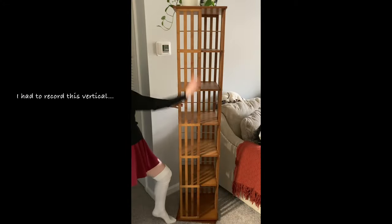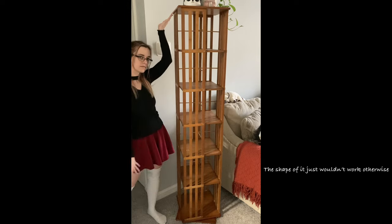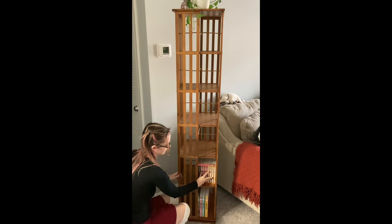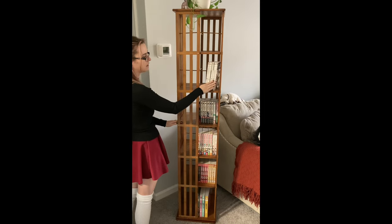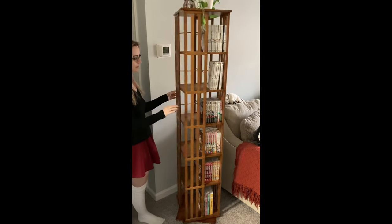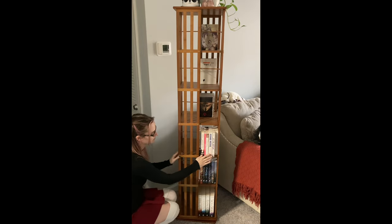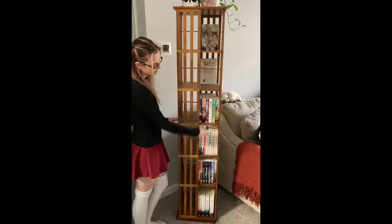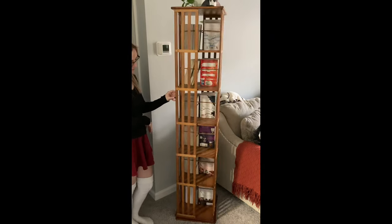This shelf is somewhat of a more recent addition to my library, and I absolutely love it. It's amazing for manga. I don't yet have enough for this shelf to be exclusively manga, so every other shelf is just some favorite books of mine. I had to record this vertical, otherwise you don't get the whole view, so I hope that's okay and it still comes out okay quality.